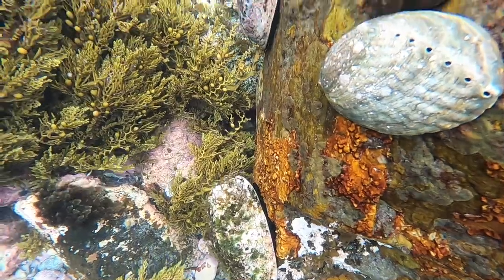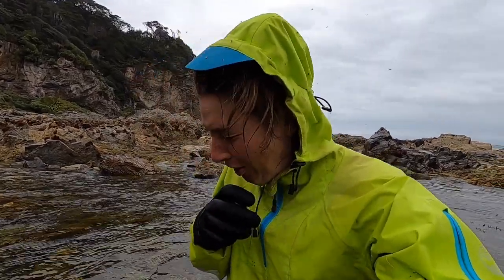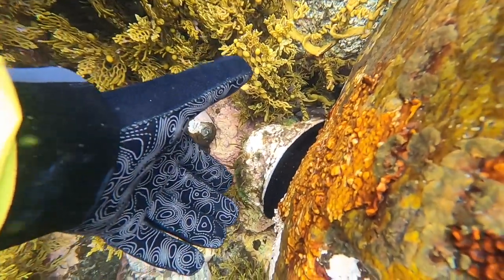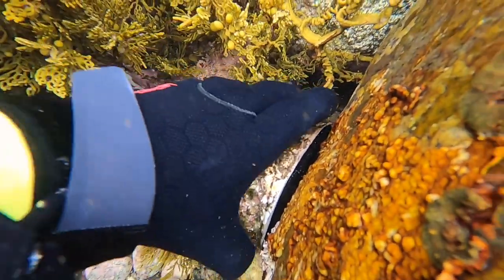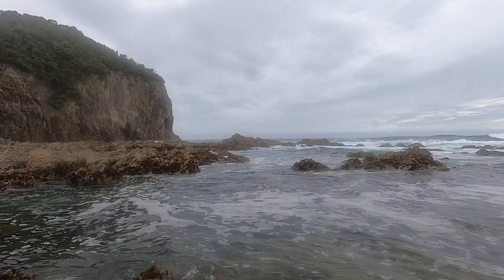Well, I found some paua. Very exciting. Of course, we don't have the proper tools to get them because of the sand flies. If you go to grab the paua, it will just grip harder to the rock. So you need a little plastic knife that you can slide under there and get it.